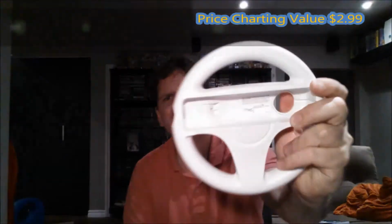I also stopped by a Value Village yesterday as well, and I picked up one of these because I didn't have it, and for $3 I just picked up one of these Wii steering wheels kind of thing. And I'll open this up right now. Just one of those Wii steering wheels. Seems like it's in pretty decent shape. It needs to be cleaned up, but otherwise it should work perfectly fine. And now for Mario Kart I'll have the actual peripheral that goes along with it. Just never had this before, and I'm trying to remember if I have Mario Kart in my Wii collection right now. I don't think I do, but I'm sure I'll come across it eventually when people start unloading all their Wii stuff.